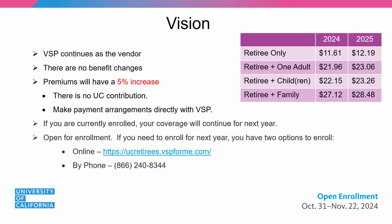For our vision plan, VSP will continue as the vendor. There are no benefit changes. There will be a premium increase of 5%. I have the premiums listed here, comparing the 2024 premiums to next year's 2025 premiums. If you need to enroll in VSP, make sure you don't miss the deadline of November 22nd at 5:00 p.m.